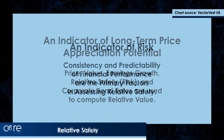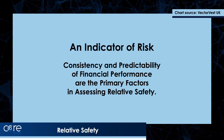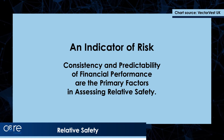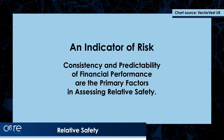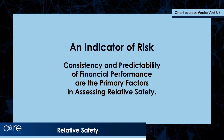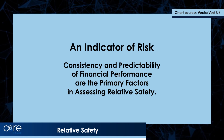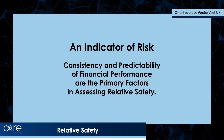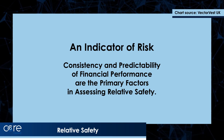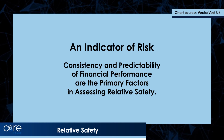The second parameter is relative safety, and we want to find the UK's safest shares. The VectorVest algorithm looks at the balance sheet, the income statement, the cash flow statement. It looks at margins, sales, dividends, dividend safety, dividend growth, sucks all those numbers in and spits out one number, which, as the slide says, is a measure of the consistency and the predictability of the financial performance. And in our worry-free plan, we want to have high RS stocks, and my personal portfolio is in fact 75 to 80% full of high RS stocks.